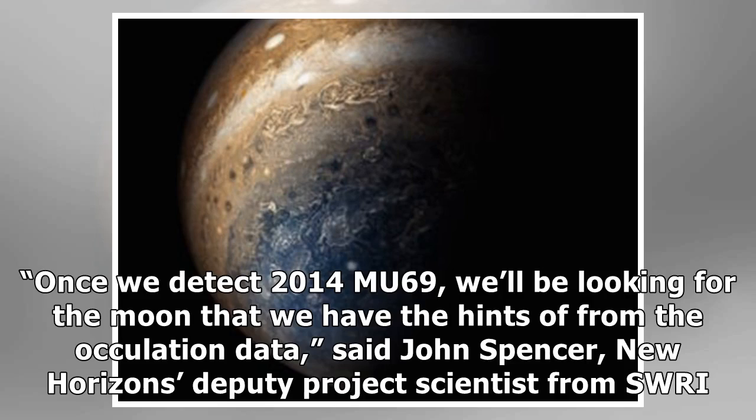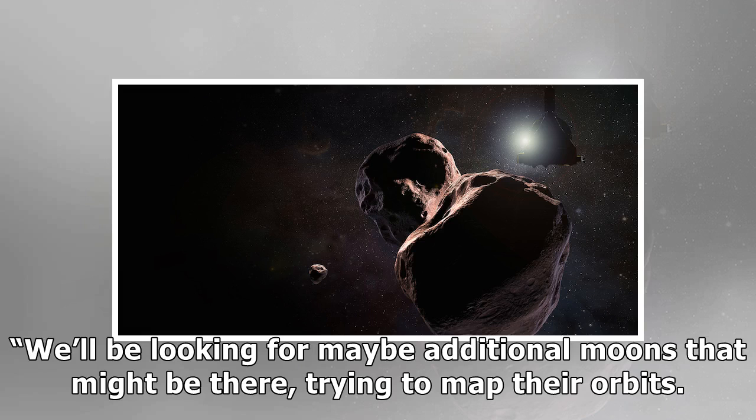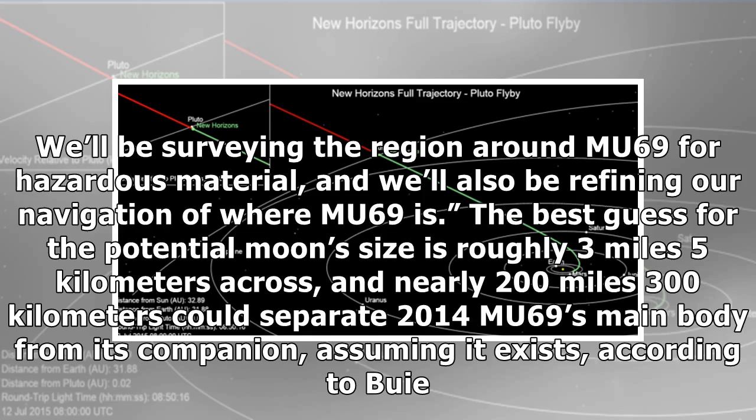Once we detect 2014 MU-69, we'll be looking for the moon that we have the hints of from the occultation data, said John Spencer, New Horizons deputy project scientist from SwRI. We'll be looking for maybe additional moons that might be there, trying to map their orbits. We'll be surveying the region around MU-69 for hazardous material, and we'll also be refining our navigation of where MU-69 is.